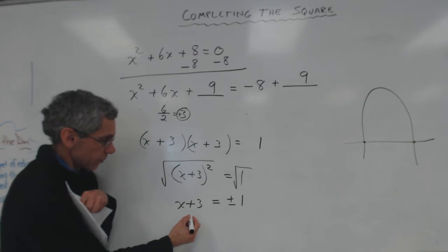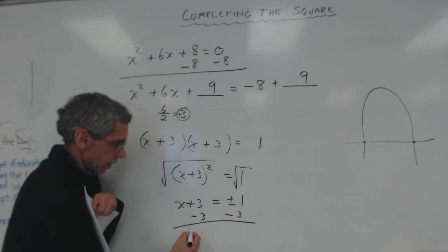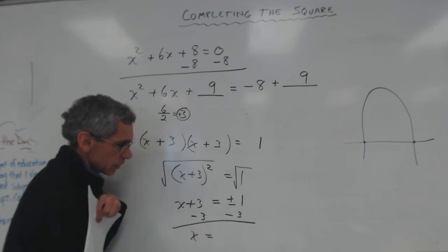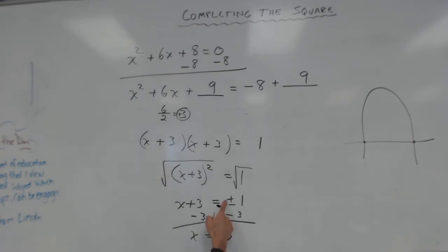So I'm going to have to go minus 3. And then I have x equals, and I have two answers. I have either -3 plus 1 or -3 minus 1. See what I mean? If you don't have this down, you won't know how to do it. So your final answer is x is either equal to -2 or -4, right?